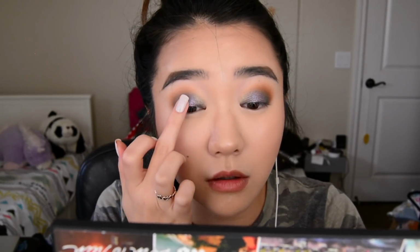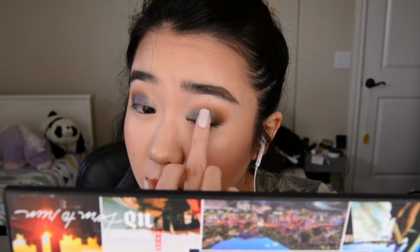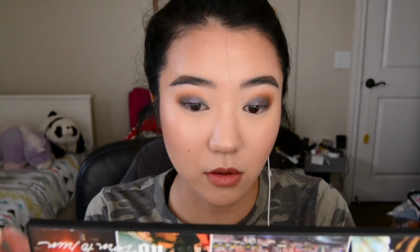Here's the issue. This is gonna get swallowed up because of my mono lids, hooded lids, whatever. So if you watch, when I actually look regularly straight, that purple disappears, especially on my right eye. So I think I'm just gonna pull that out even further on the lid. That's just the whole theme of this, is just more.